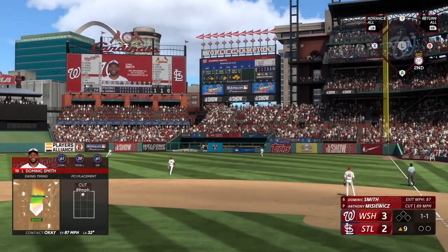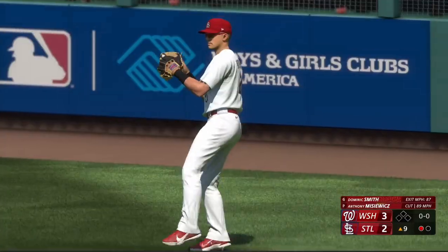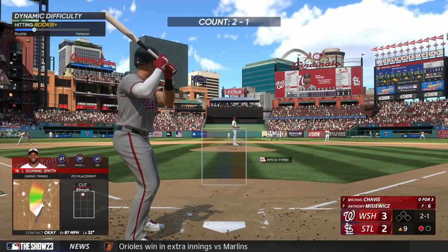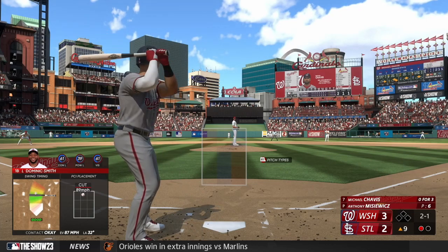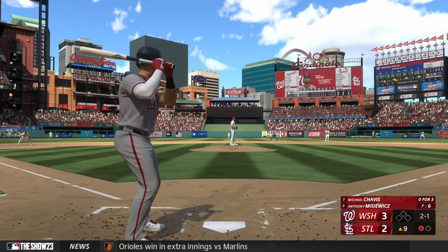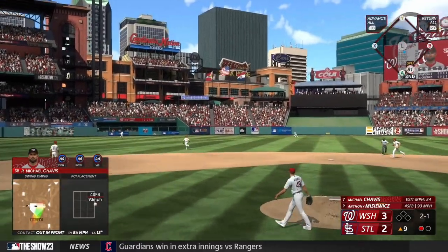Lifted in the air, right field. Nootbaar pulls it down. And there's one down. And it's Michael Chavis at the plate. The 2-1. Lined, and that's a base hit.